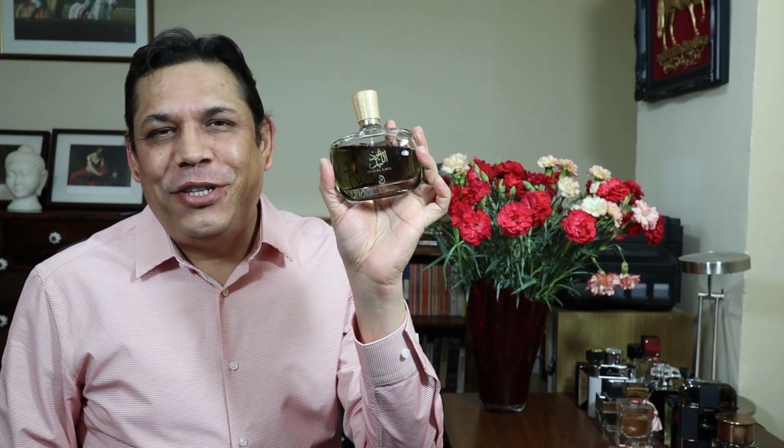Next on my list is a fragrance which is a recent discovery, and when I reviewed it, people went berserk about its performance. It's by My Perfumes, and this one is called Oudh Al Layl. This is an old-fashioned masculine. Not old-fashioned, but it's very strong. It's extremely strong. This is what you call a nuclear strength fragrance.